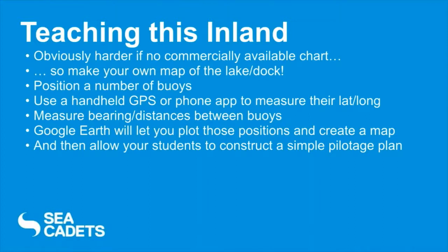And then we can follow the same as we've just done in the previous example, and they can construct a simple pilotage plan. You can obviously write a little mini almanac of your own for the lake or the dock to highlight anything else they need to know about in terms of speed limits. Maybe there's other sailing clubs there and there's specific rules about how you interact with them and things like that. And that gives them, you know, the best we can do on an inland waterway, so they know what sort of things to look at.